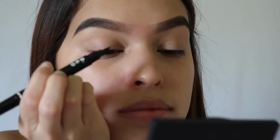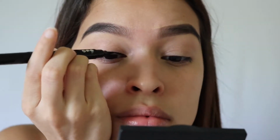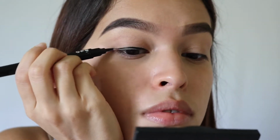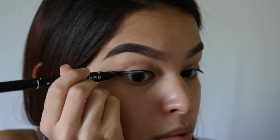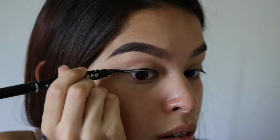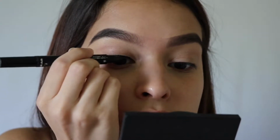The first part that I like doing is basically drawing a line over the lid. And I am going to flick it out just a little bit. I'm not going to do it completely. After doing that part, I am going to connect it on the bottom. So this is what you have right now. Like I said, this is very simple. I try to keep it very simple. After this, I just color it in.